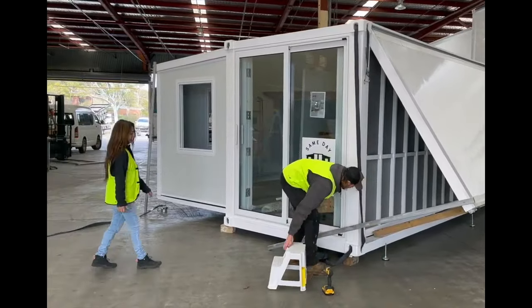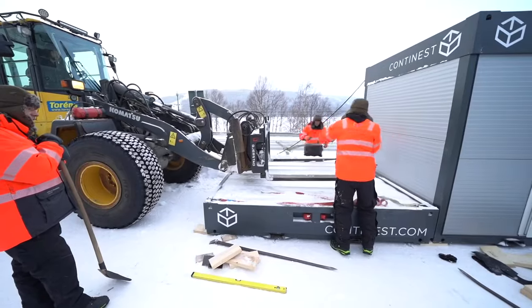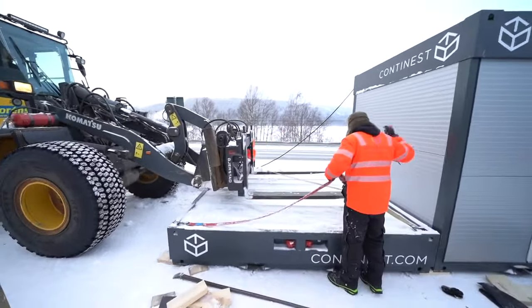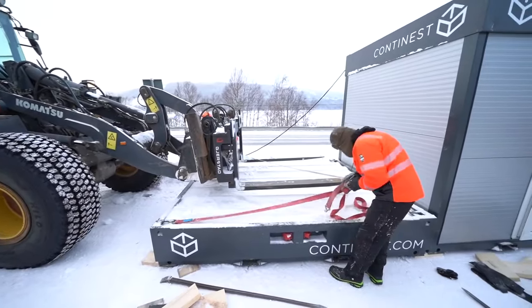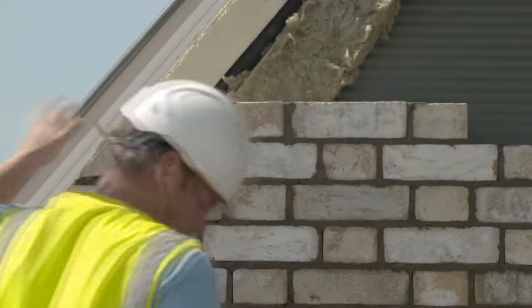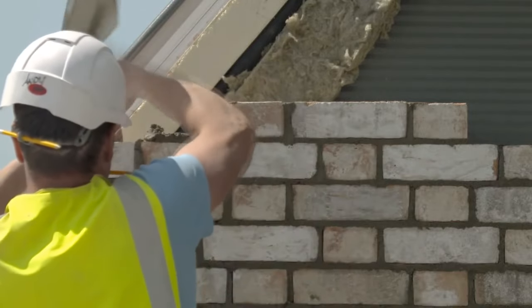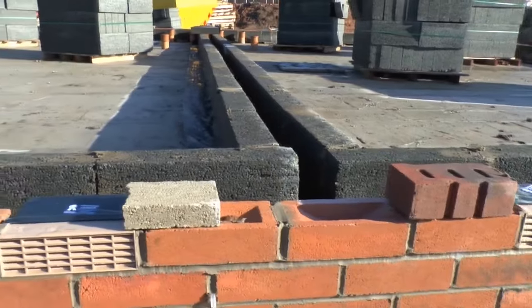The construction of foldable container homes often takes place off-site in controlled factory environments, where skilled craftsmen and engineers work to transform raw shipping containers into stylish and contemporary living spaces. Once the construction is complete, the containers are transported to their final destination and assembled on site, providing homeowners with a faster and more efficient alternative to traditional construction methods.